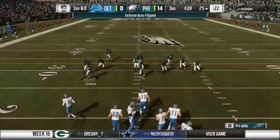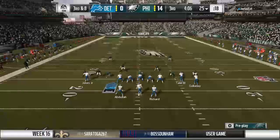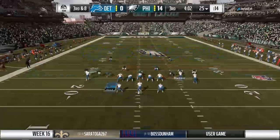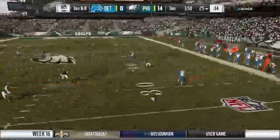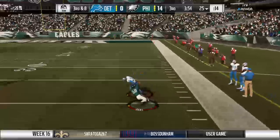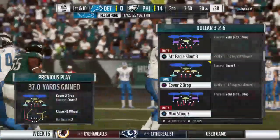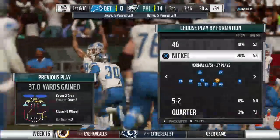This offense in desperate need of a conversion as they come up on third down. Throwing on third down, Stafford. And he's got his man out of the backfield. That's complete. And able to rip off a big chunk of yardage before being dropped inside the 40. And give him a gain of 37.